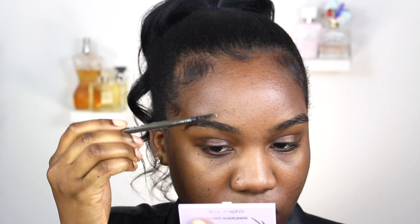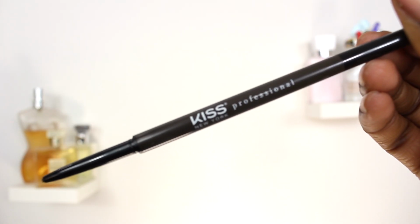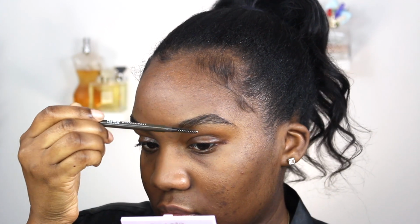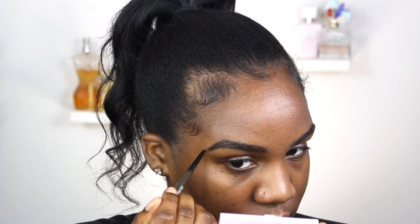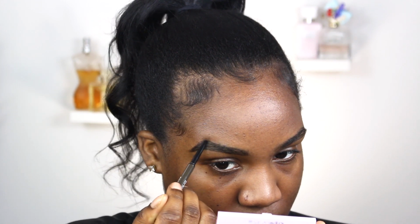So for brows, I use a retractable eyebrow pencil. I personally love retractable brow pencils. I use the Kiss New York brow pencil today to fill in my brows, and I just personally like to use light brow strokes to just fill in my brows. I like to outline it and just fill in any areas that need filling in. That way it gives me a more fuller eyebrow look.